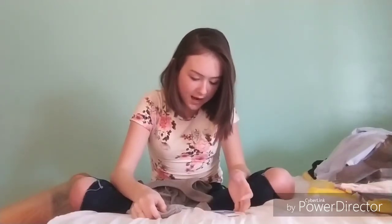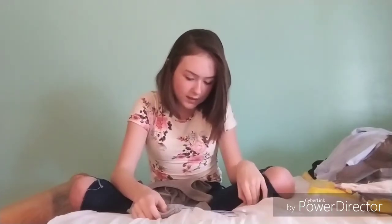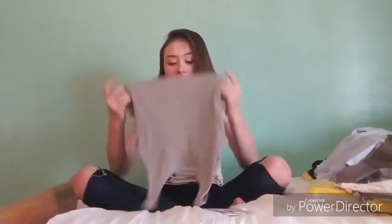Front rib knit heathered bodysuit. I got it for $7. It was originally $16. I got an extra small. Thankfully, they had an extra small. The things I got a small in, I only got them in a small because they didn't have an extra small and I really liked it. If they had an extra small, I just got an extra small.